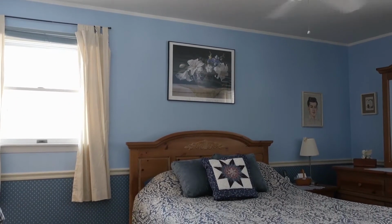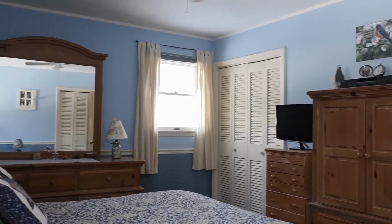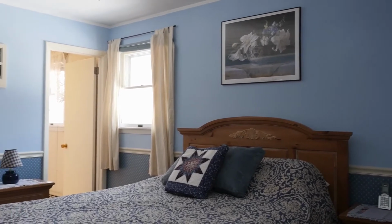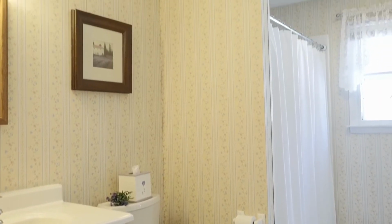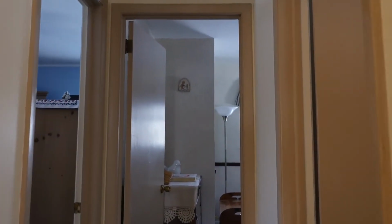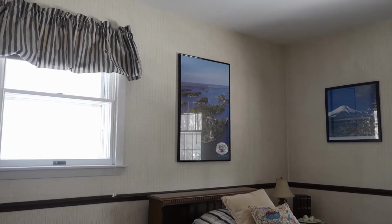Bright and airy, the master bedroom is generously sized, has two double closets with bifold doors, and a private entrance to the hall bath. Filling with natural light, the hall bath continues the spick and span feel of this impeccably maintained home. Two additional bedrooms are both nicely sized, have large closets, and a warm decor.